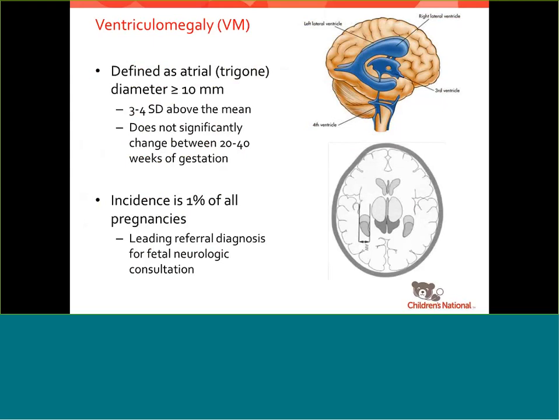So ventriculomegaly is defined as 10 millimeters or greater at the area of the ventricular atrium of the lateral ventricle, or the trigone. It's right where the occipital and the temporal horn meet. Typically it's measured in the axial plane, which you see right there below. But obviously you can also do it in the coronal plane as long as you're getting that same anatomical point. 10 millimeters is at least 4 standard deviations from the mean, the average being around 6.5 millimeters. And again, it doesn't change much between 20 and 40 weeks gestation.